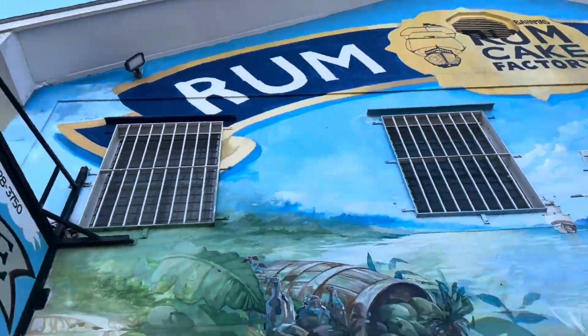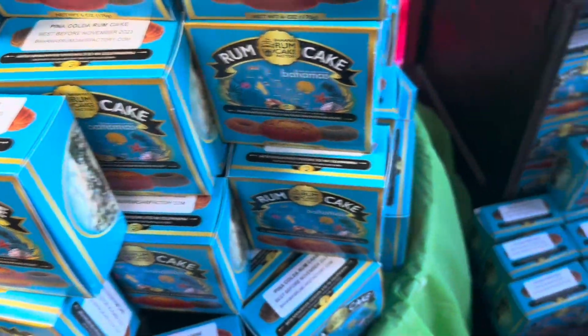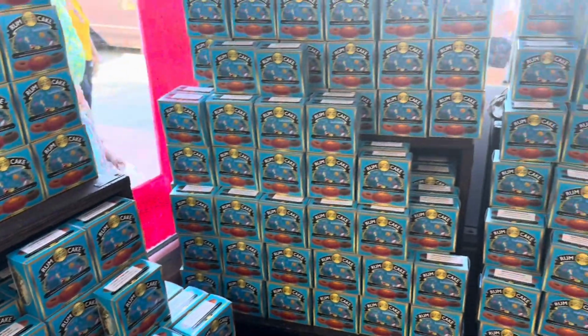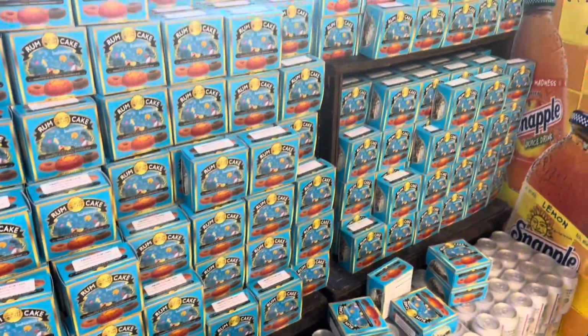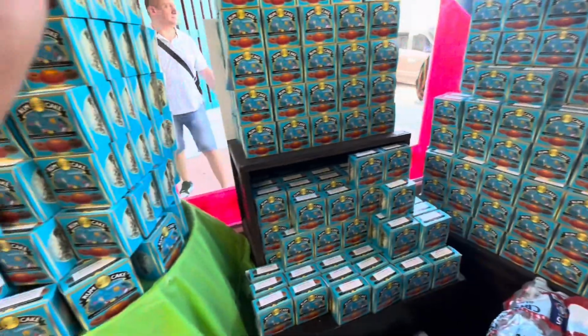The first place that his driver took us was the rum cake factory. Definitely recommend this. This is very particular to the Bahamas. It is good. They have some for you to taste and then you can buy the packages. They're very inexpensive. I bought a few, packed them, brought them back to the States, and they were really good.